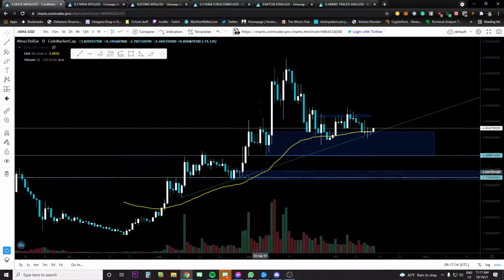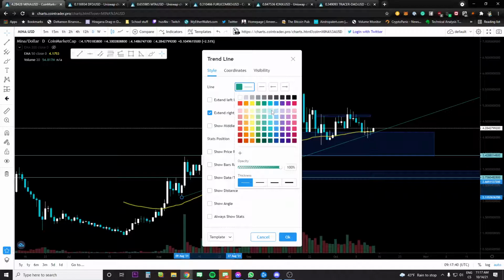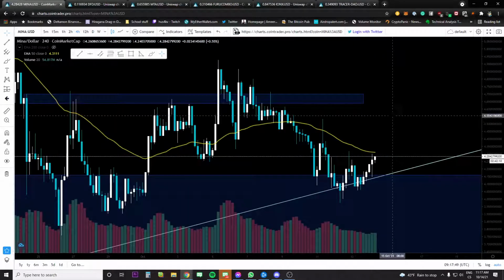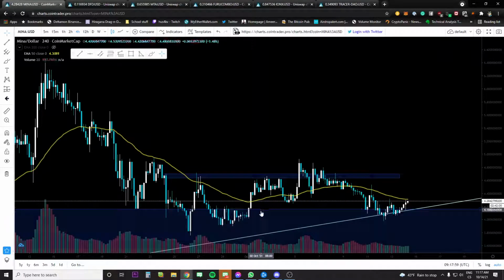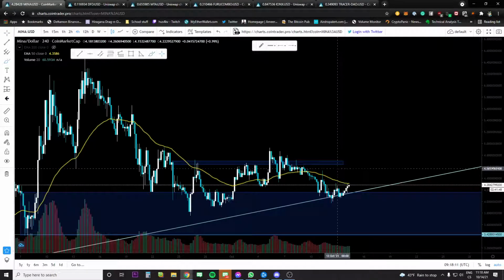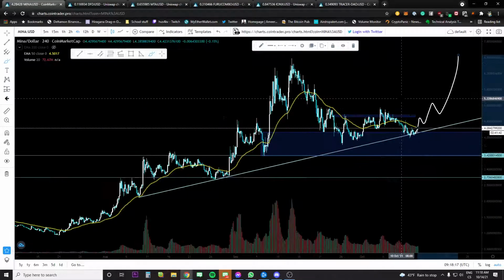Here we have MINA. MINA has this beautiful trend line here. Let me change this to the right color. Okay, and it looks like it's holding. It's also holding on this demand zone, which is this entire cluster. The first one was over here, which held and bounced. Now we had a good reaction from here that bounced. So if you want to be on the really, really safe side, you would wait for this little supply over here to break, something along the lines of this, return back, and then it can go up.